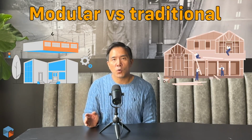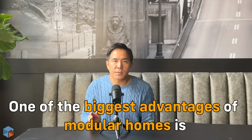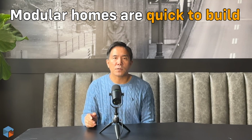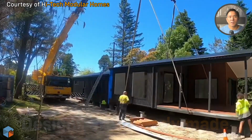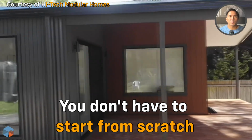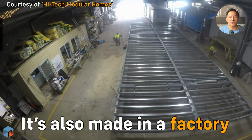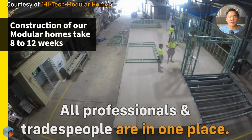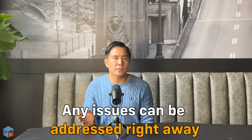What makes a modular home different from traditional wood frame construction? One of the biggest advantages of modular homes is the speed. The design process is often quicker because many companies offer pre-designed floor plans and exterior options, so you don't have to start from scratch. Plus, since the construction happens in a factory, bad weather like rain or snow won't delay the building. Another benefit is that the trades like electricians and plumbers are on site at the factory, so if any issues come up, they are dealt with right away.